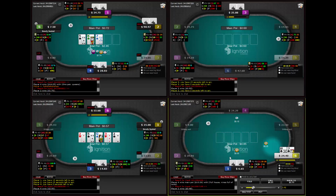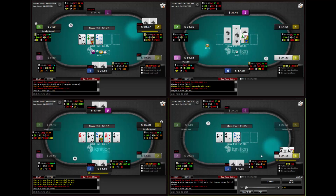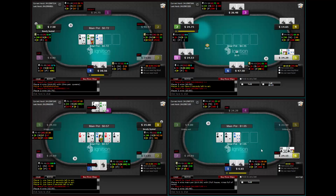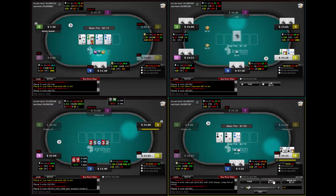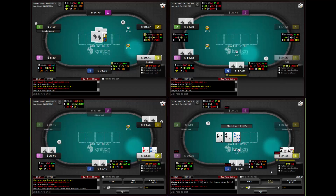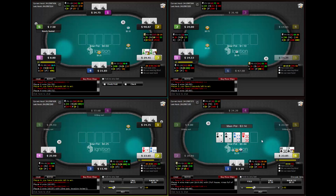MP's min raising. So I think we can just call. He's got a $7 stack. Even though he's betting pot, we're gonna peel here. That's gonna be very hard to fold at this point, unless he just overbet jams. I guess we could fold and put him on an ace.